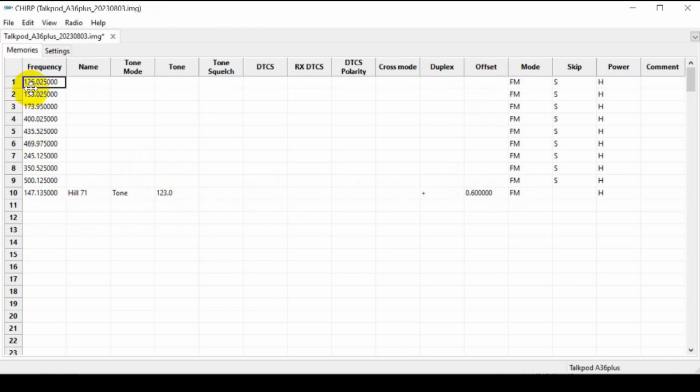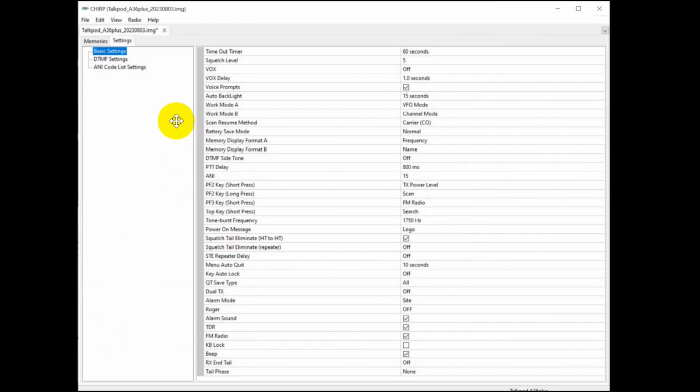Now, here's your frequencies. You can give it a name, whether it needs a tone, what the tone is. You can come over here to the offset, duplex plus offset 0.600 FM. Skip is whether you want to skip it in a scan. The ones that do not have the skip in it will end up in the scan in high or low power. Okay, now note here, memories, settings. If you go to settings, these are all the settings that you can get to through the software. This is not necessarily every setting on the radio.